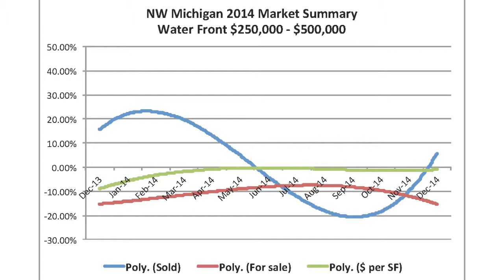So you'd expect the values per square foot to jump up a little bit, and they are. For the most part, values per square foot have been very steady throughout the year in all price ranges, in that 3 to 4% range. But in the waterfront segment and the $500,000-plus segment, the values have jumped a little bit this fall. That's probably because there's a reduction in inventory and demand is still strong.